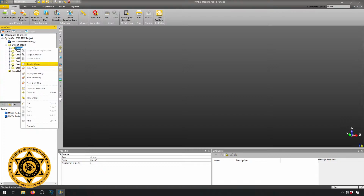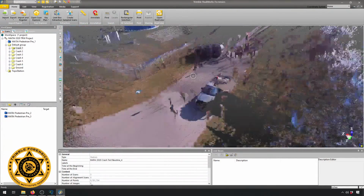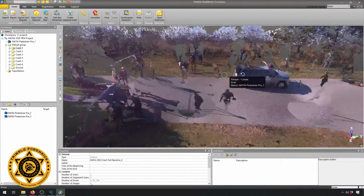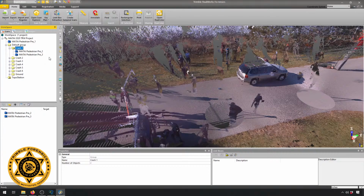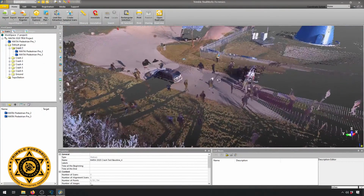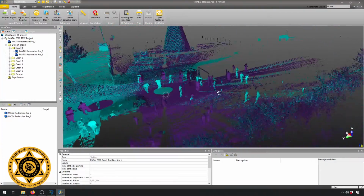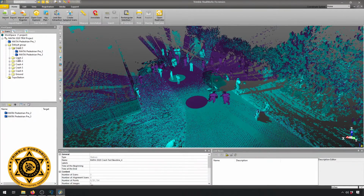And I'm going to turn on crash number 1. And this is what came out of our T10, uncleaned, unmessed with, unregistered. This is what we came out with. And that is just 2 laser scans on this. Yeah, you can see all the people running around. And we did 2 moves. They were pretty conservative. We didn't go very far.